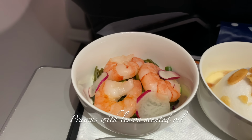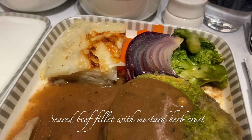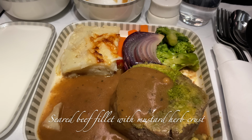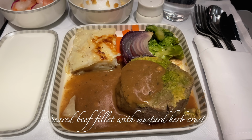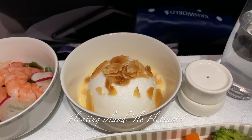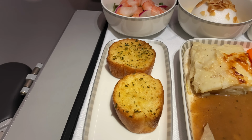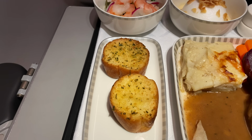Everything came in a tray. For starter or appetizer, we've got prawns with lemon center oil. For the main course, I went for the steak. It's served with rosemary sauce, and on the sides we've got potatoes and vegetables. For the dessert, we've got an eel flaton. The cabin crew explained that it's basically an egg white dome, and there's also almond and vanilla sauce.